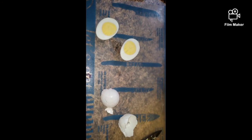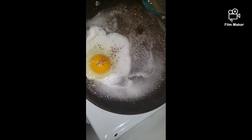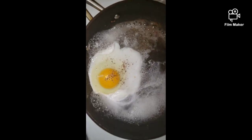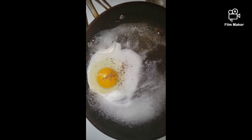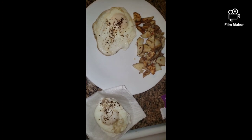And then I peeled my hard-boiled eggs and I sliced 3 of them in half. And I took the eggs and I decided to try to fry them in water, and I ended up doing a mishmash of fry and poach. They came out really good.